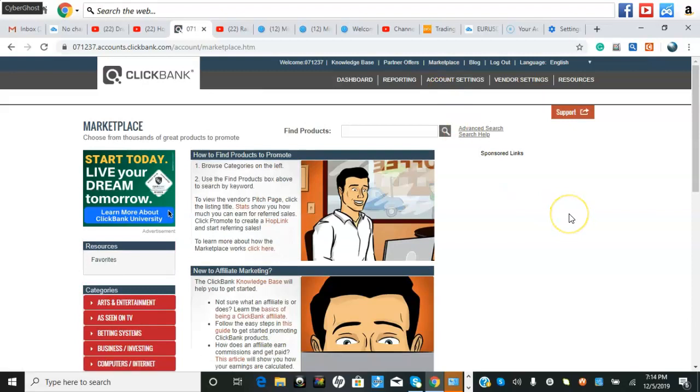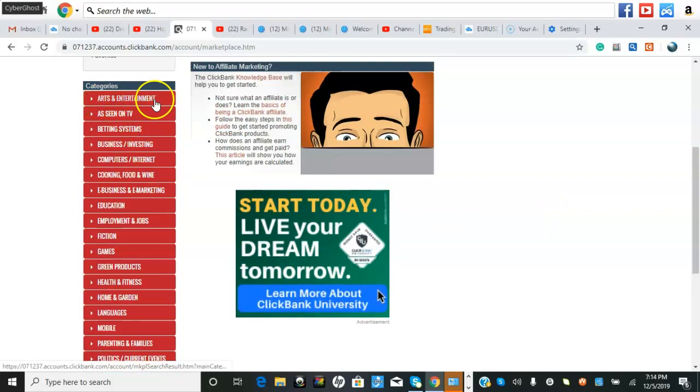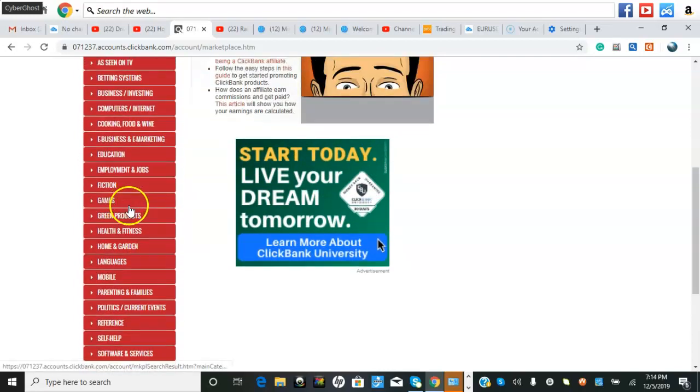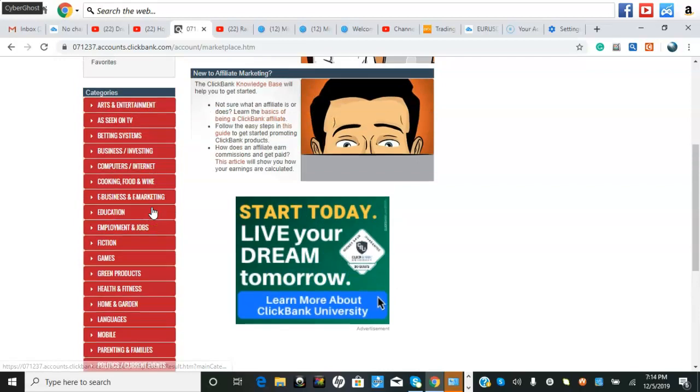We're on the marketplace, folks. And what I usually do, you can choose, guys, all these categories: arts and entertainment, as seen on TV, betting systems, computers, cooking. All of these are digital products. There is no shipping involved. Most Clickbank products are digital. They do have some physical products, but most of them are digital, and downloadable self-help is big, folks. Software and services, spirituality, sports, travel, mobile, whatever you're looking to promote can be found in the marketplace.